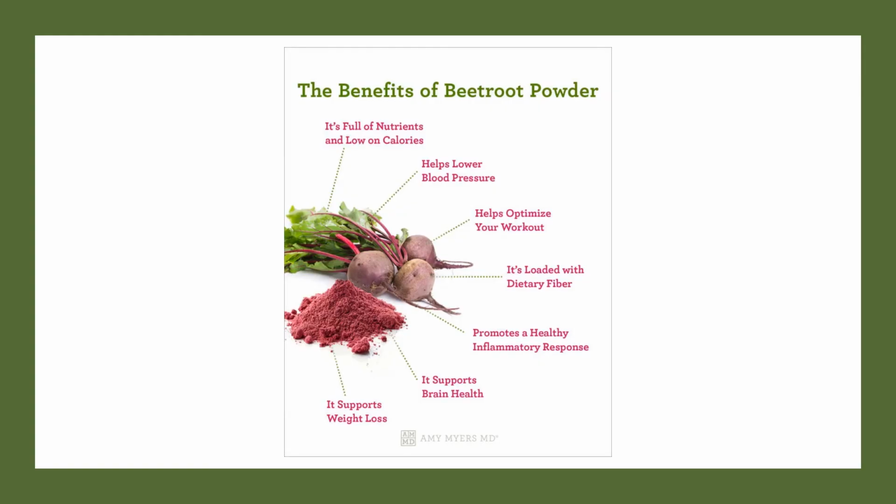Although many assume they can receive the same benefits from consuming beetroot itself, the real power comes from drinking the juice. Research has shown the juice can reduce liver inflammation, decrease damage caused by oxidation, and increase the enzyme needed to naturally detoxify the body of metabolites.